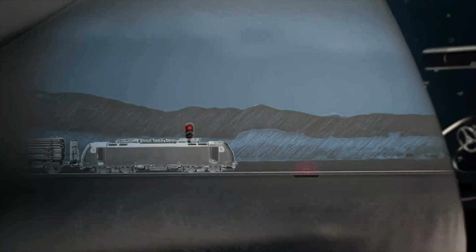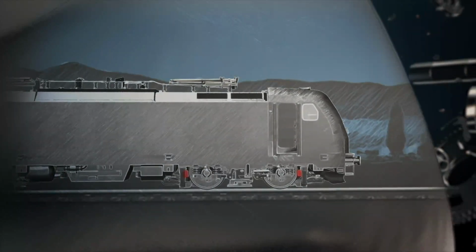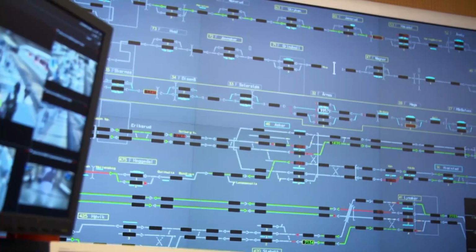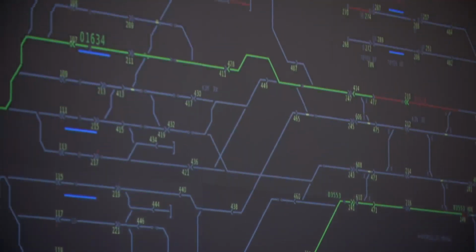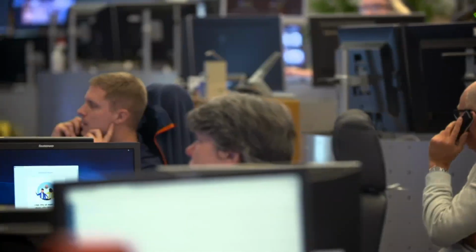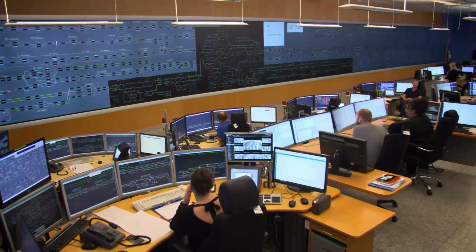If a driver runs the red, a transmitter on the tracks beams a command to the train to automatically apply emergency brakes. It's in our backbone as a controller. You always think safety first. With these inbuilt safety measures, the team in the traffic control room can ensure the trains can go as fast as possible without any danger of crashing.